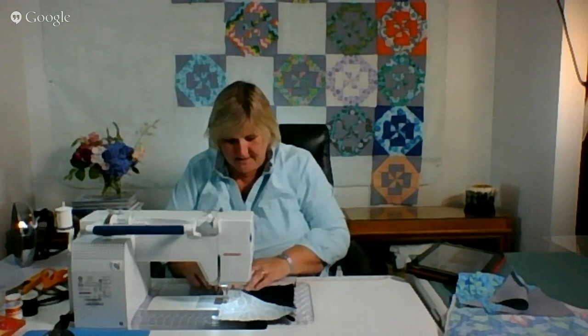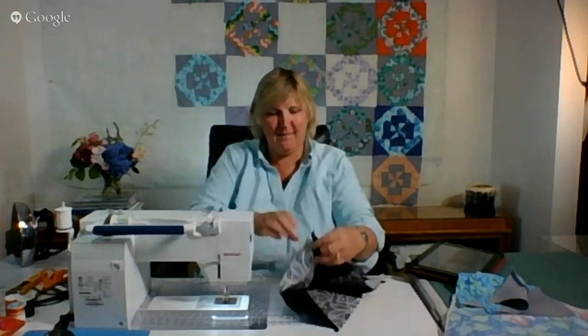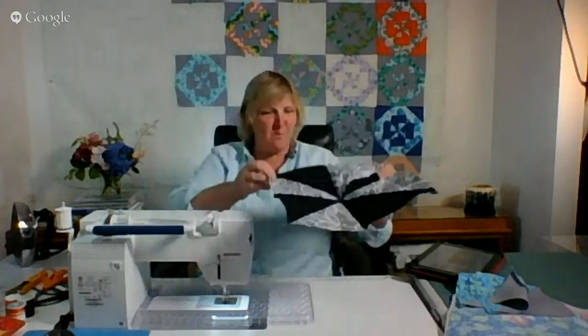I'm so tempted to go buy some Aurifil because I love that stuff. But for this quilt, I am just going with what I've got. Including, as you can see, I went into my stash and I found some orange and some purple. I found enough for one black square, which I'm doing now. See how much more contrast that has? That'll give it another pop somewhere else.